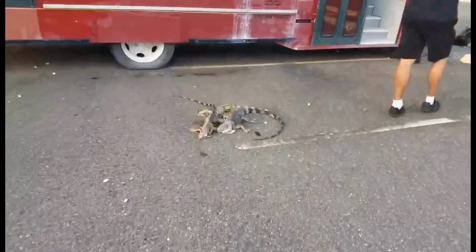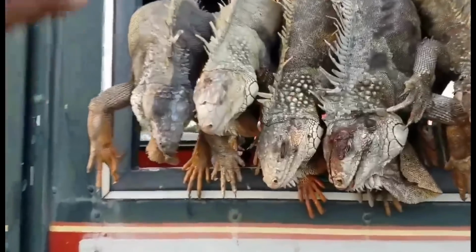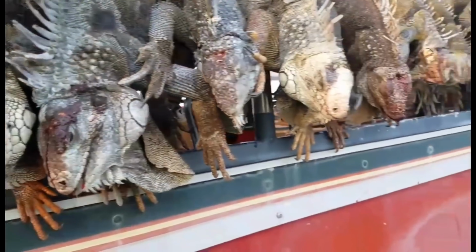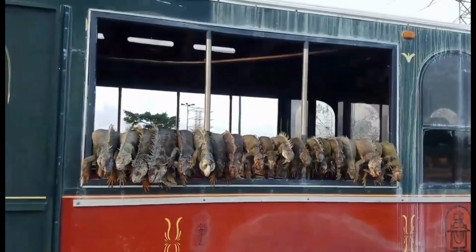So as you guys know, the green iguana is an extremely invasive reptile that lives in South Florida and Puerto Rico. They're extremely dangerous to Puerto Rico because they eat a lot of the native plants that people rely on to eat and feed their families.